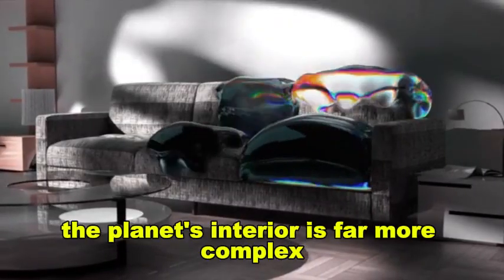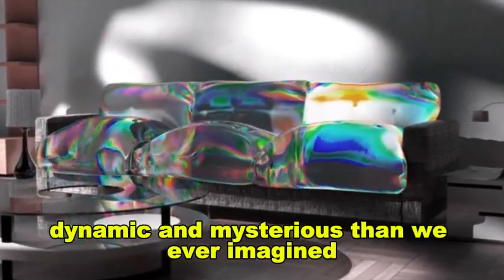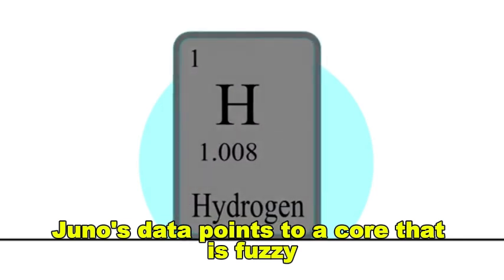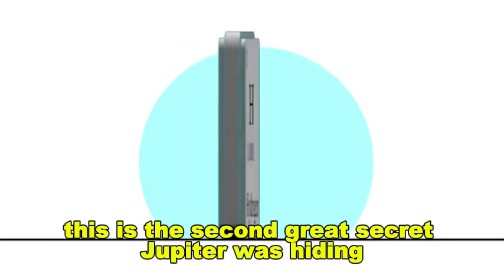The planet's interior is far more complex, dynamic, and mysterious than we ever imagined. Instead of a solid ball, Juno's data points to a core that is fuzzy, dilute, or dissolved. This is the second great secret Jupiter was hiding.